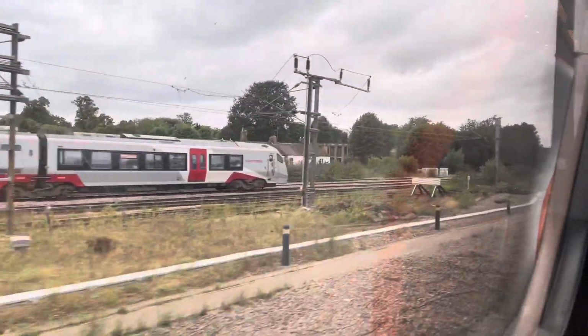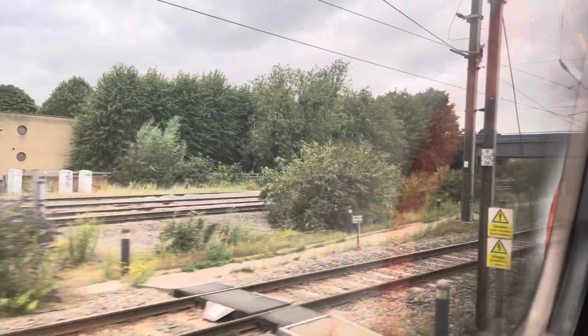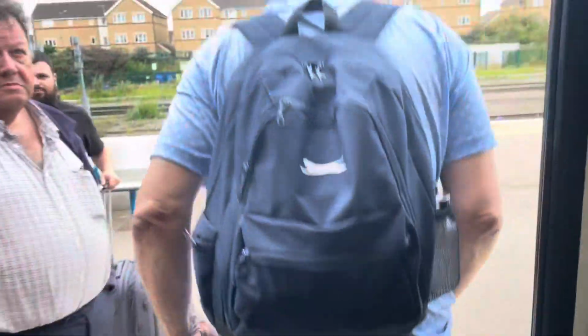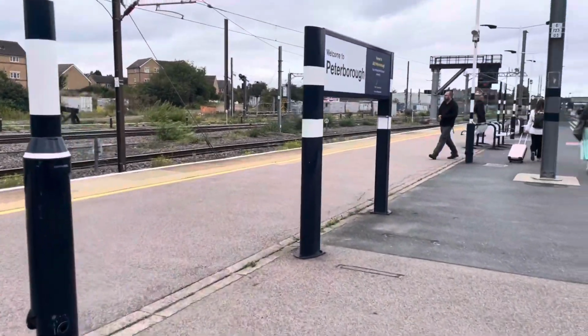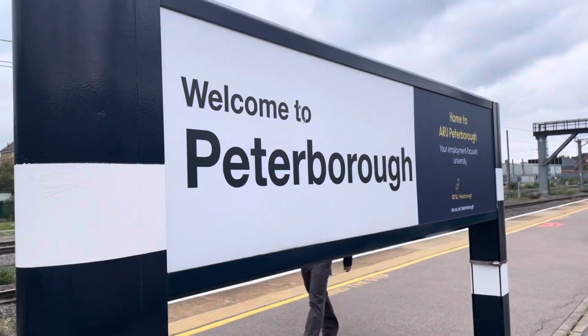In order to push this up to a 10, I think LNER should be offering a physical catering trolley, as I believe this gives a better experience when ordering food on board. Welcome to Peterborough.